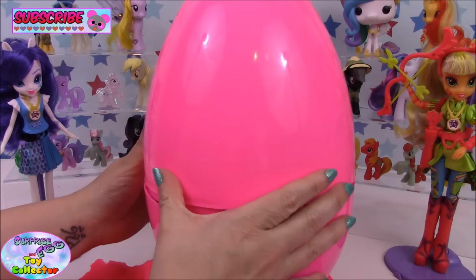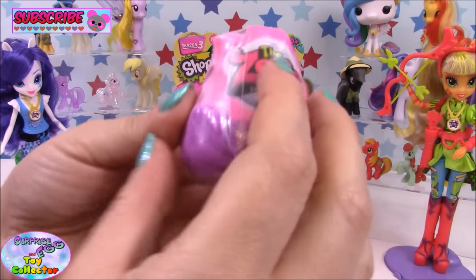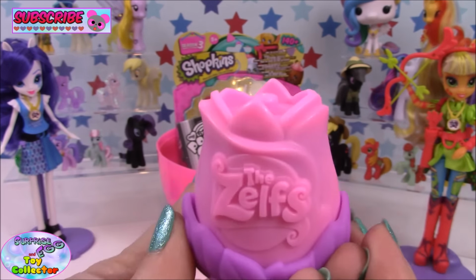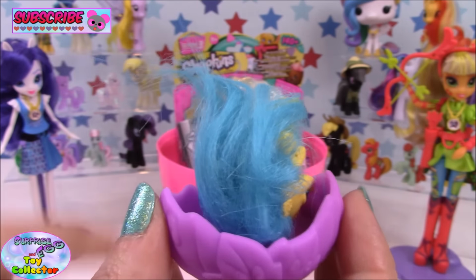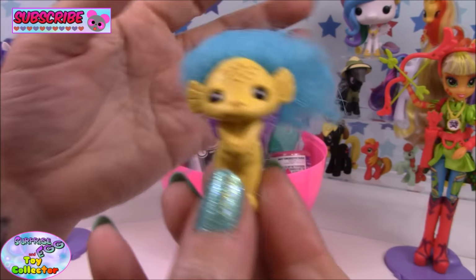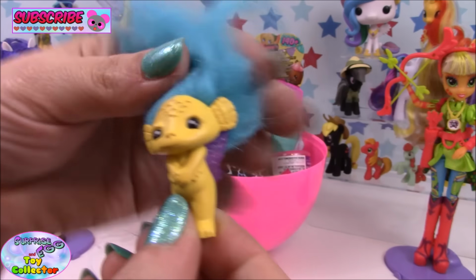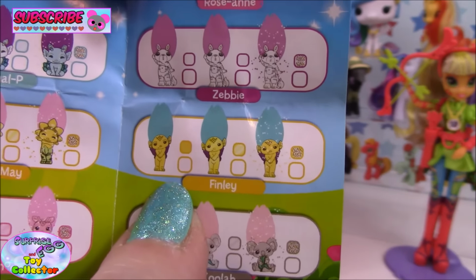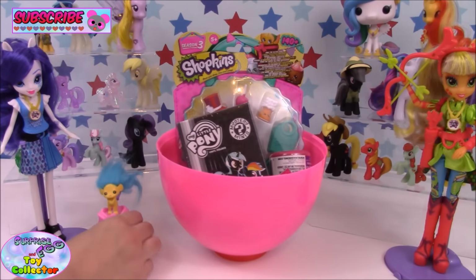Okay, so let's have a look what's inside. So first off, we have one of the brand new Series 5 Zelfs. So let's see which little Zelf we have inside. Oh, they are such cute little flower pods. So let's have a look. Oh, just look at the hair on that. It is super cute. It has some purple wings. So let's have a look what this one is called. So here is our checklist, and it looks like we have Finley. So let's pop him onto his flower pod and let's sit him down over there.